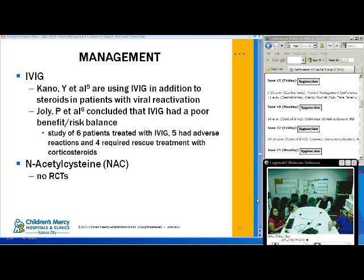So other therapies: IVIG. Kano et al. are reportedly using IVIG in addition to steroids in patients with, again, this is a Japanese group that's very interested in the viral reactivation. They think that if you give IVIG it will have some antiviral immunoglobulin that will help fight off this virus that's being reactivated, and so that functional component will help. They've had encouraging results reportedly, but they actually haven't shown any suppression of the viral reactivation when tested, so this is not widely used. Jolly et al. actually concluded that IVIG had a poor benefit-risk balance.